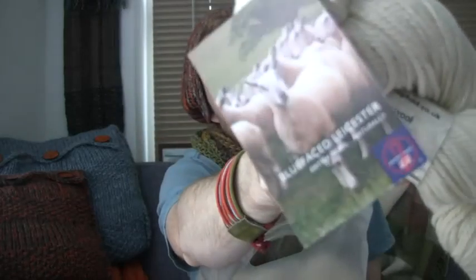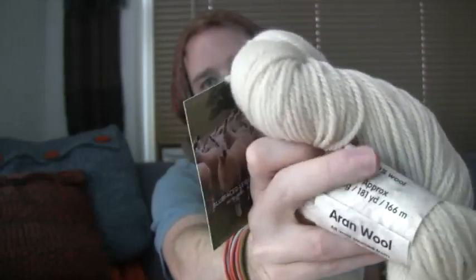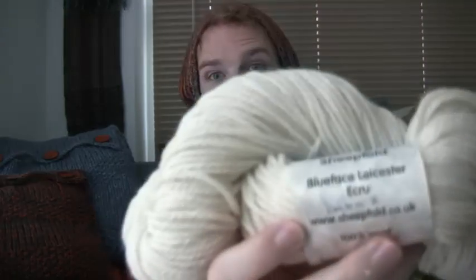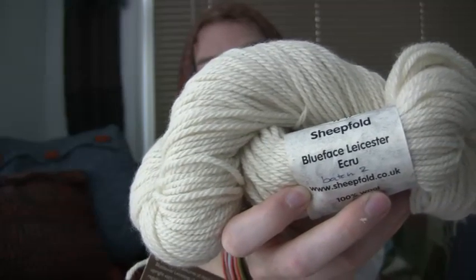Right, I've stuffed them all into big bags. So this is bag number 2. And this is going to be a quick bag as well, because it's actually just lots and lots of this. So this is Blueface Leicester, accreditation tags on it there. It's Aran weight, and it's by Sheepfold. There we go, Sheepfold. Blueface Ecru, which is just a natural white. And they've written batch 2 on here.